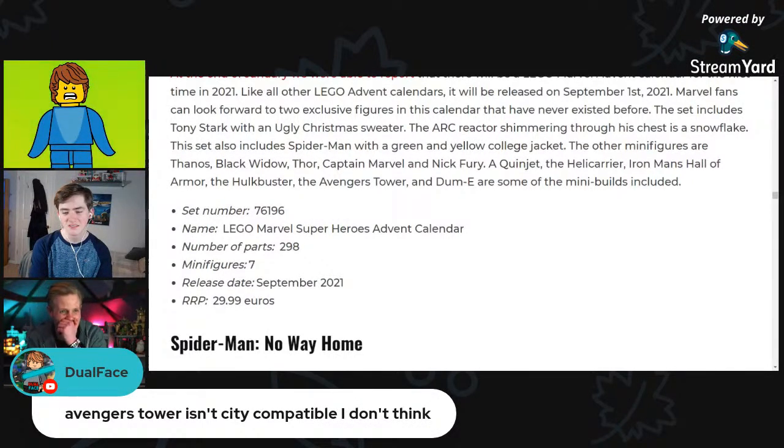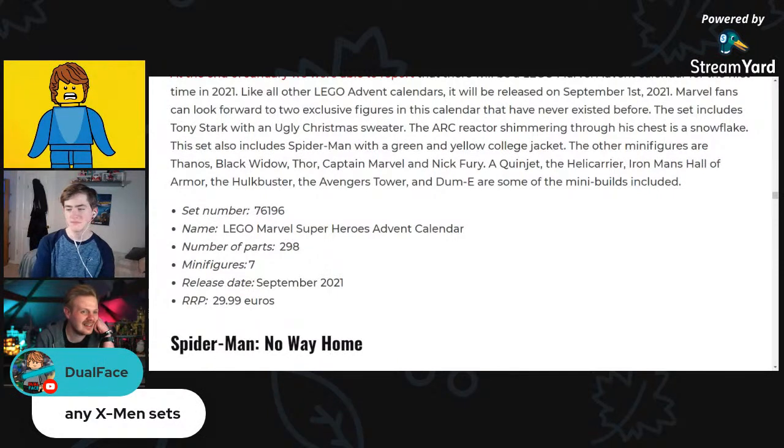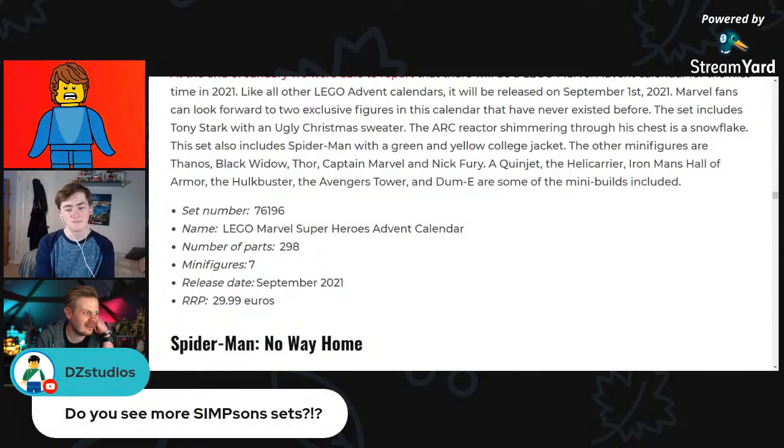Avengers Tower isn't City compatible. Any X-Men sets? Don't think so. Do you see any more Simpsons sets? Not at the moment. They seem to not want to make any more.